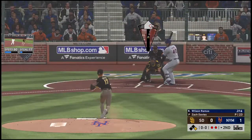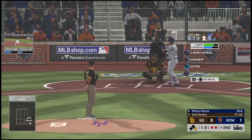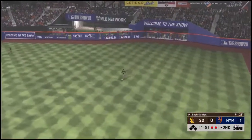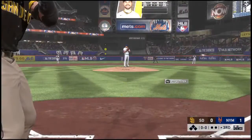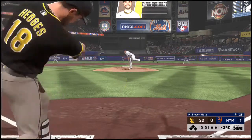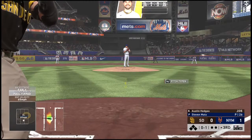Here's the catcher, Wilson Ramos, as he will look at a first pitch fastball for ball 1. He takes his first cuts in this one with a man at first and 2 away. Takes this the other way to right. Yelich is there, makes the catch, and the side is retired. Striding in, Austin Hedges, as we are all set to begin the 3rd inning in this one. And he'll just fight this one off as it's chopped foul.